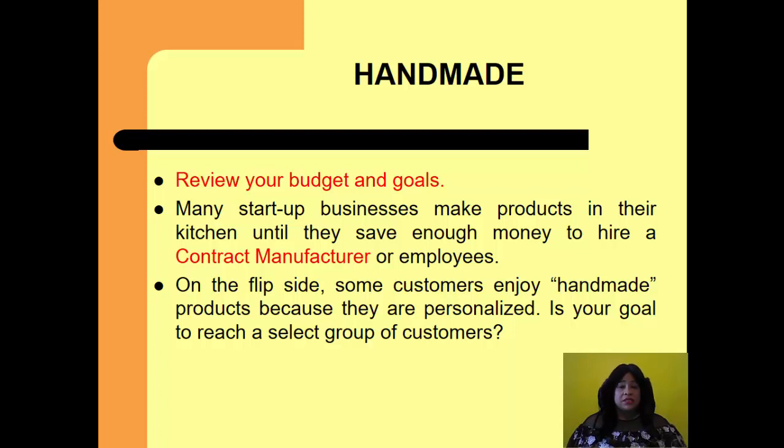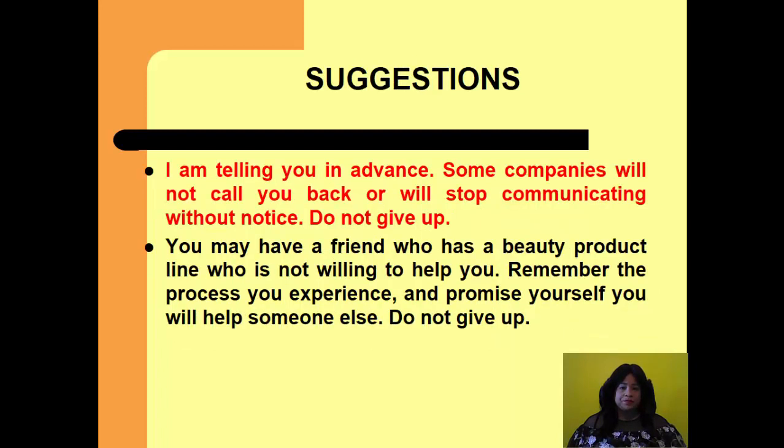Many startup businesses make products in their kitchen until they save enough money to hire a contract manufacturer or employees. On the flip side, some customers enjoy handmade products because they are personalized and they are unique. Is your goal to reach a select group of customers?